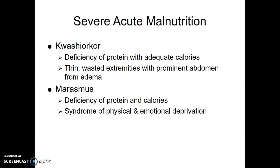Malnutrition. There's 2 different types, the kwashiorkor and marasmus. Kwashiorkor is what you've probably seen on pictures of children in third world countries where they look just thin, but have these big distended bellies. So those are children who are getting calories, but they don't have enough protein. And that distended belly is edema. It's ascites because they don't have enough protein. They don't have that oncotic pull from proteins in the blood, and they end up with that edema.